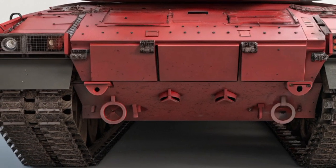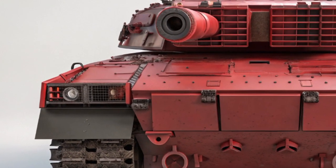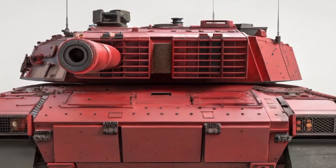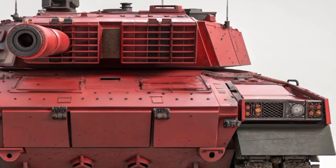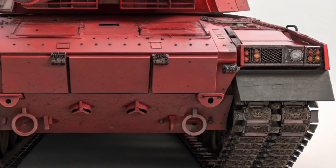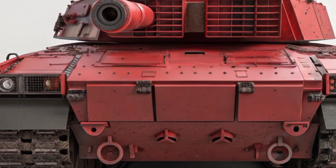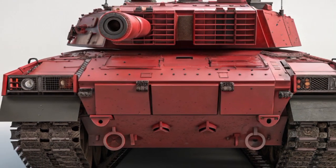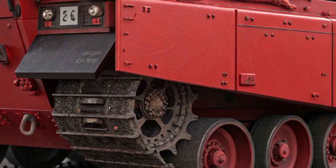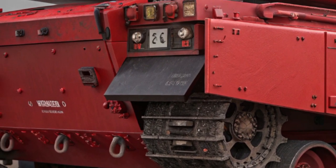It represents a high point in tank design, possibly the last generation of fully manned armored combat vehicles before autonomy and robotics redefine warfare altogether. If you're into advanced engineering, military tech, or just love the intersection of power and design, the Leopard 2A7 is one machine you need to know about. And with ongoing upgrades likely to stretch into the 2030s, this tank is not just surviving the future, it's shaping it.